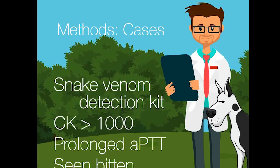So I had ethics approval to enroll 40 dogs. My inclusion criteria were dogs of any age, breed, or sex, greater than 10 kilos, with a history and clinical signs suggestive of snake envenomation. So that was your collapse in the park or at home, with your pre-paralytic signs such as vomiting, diarrhea, collapse, and an apparent recovery, or progressive paralysis or paresis, and your typical cranial nerve deficits as well.